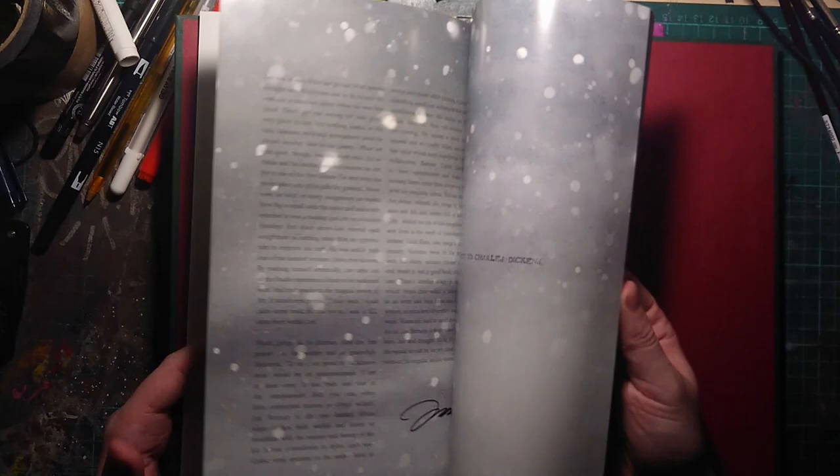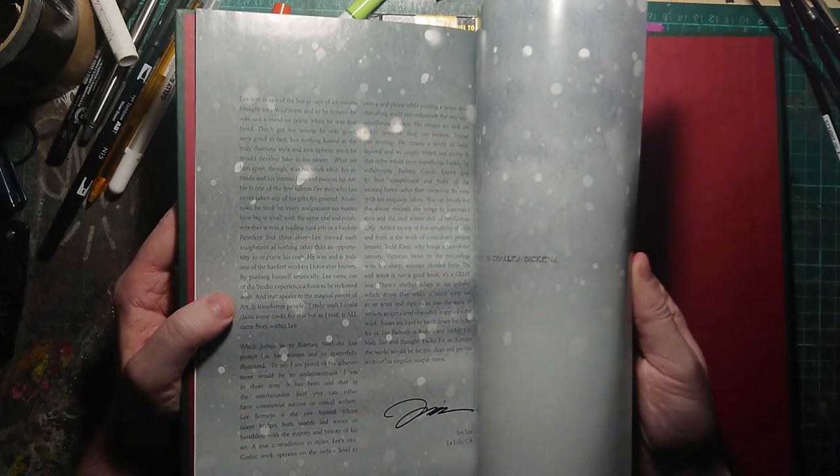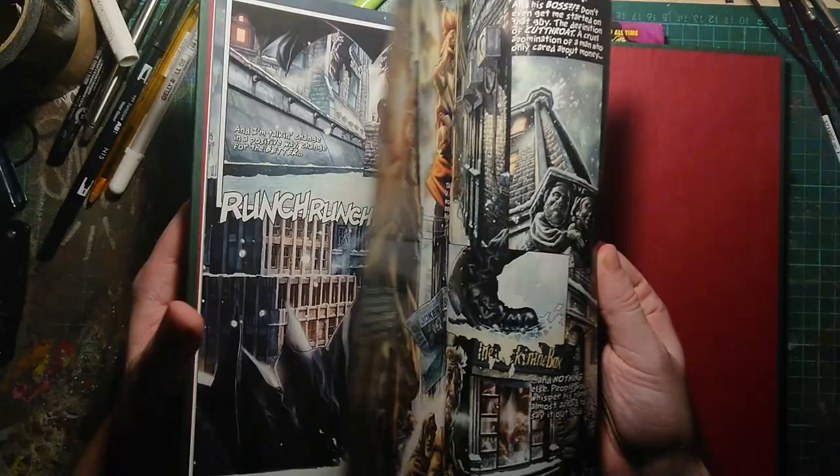This is Batman Noel, story and art by Lee Bermejo. So this is his book entirely. The colours are by someone else. Colours by Barbara Ciardo, I don't know, whatever. I guess it's like a take on A Christmas Carol, but it's Batman. The colours are really, really rich, and I really do appreciate them.